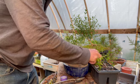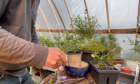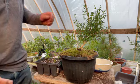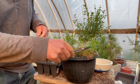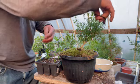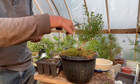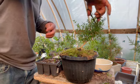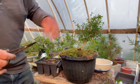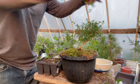So now that I've got 6 cuttings off of this, that'll be enough for this one. And it's a plant, it is a shrub. It's a South Asian shrub. So you can prune them just like a shrub. And they are very aggressive. So especially for bonsai, you want to keep them cut.